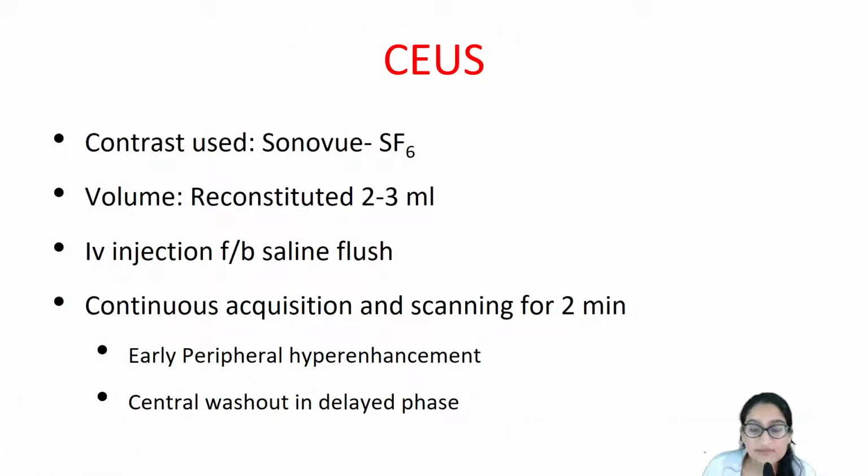Coming to CEUS, which is a novel modality being done in our department. We make use of SonoVue, and we usually use a volume of 2 to 3 ml of reconstituted contrast. First we do an IV injection of the contrast, followed by a saline flush. Continuous acquisition and scanning is done for a period of 2 minutes, and the lesion shows early peripheral hyperenhancement followed by a central washout in the delayed phase.